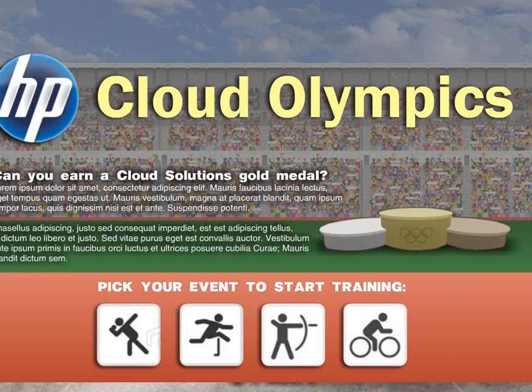So this one here is another example of a game that we are building. It is the high complexity, we're calling it the Olympics. So it's very, very scalable. You can add multiple events. For this particular example, we have 4 events.